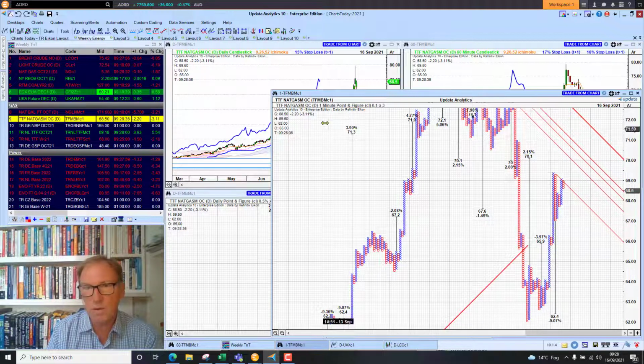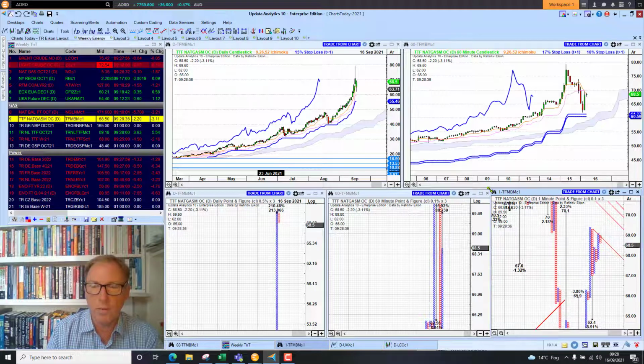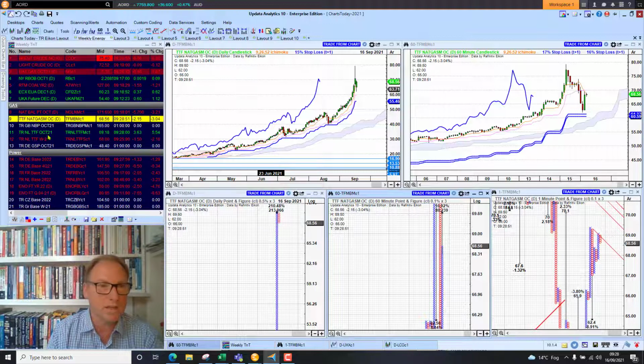This will change in real time, this picture, and this is what you've got to really look at to trade intraday. And if you're trading on the week, looking at the days, then your 60-minute chart is what you need to be watching, and that's going to be pretty key as well.